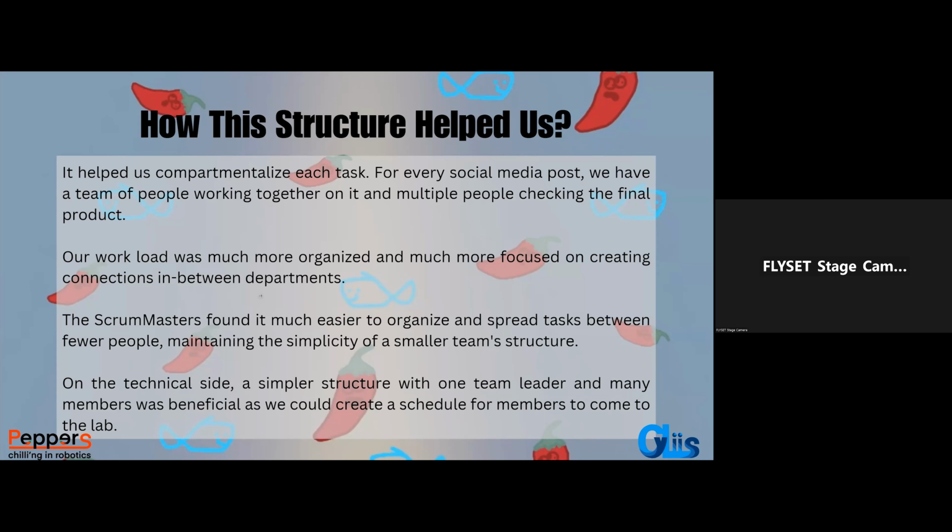But while it might seem like it's a bit hectic and not as organized, it's quite simple and quite nice because you always have a lot of different opinions that go into each task.